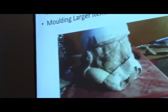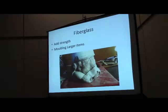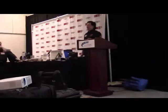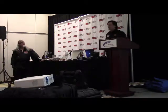Fiberglass is another way of making props; this is a Papakura helmet. That's one way of making some nice props, and people fiberglass over top of it. Fiberglass is really smelly and stinky. Don't do it in your house, or it'll smell for like three days. So do it outside. It's just another technique. Some people use Bondo, but then it gets very heavy. Fiberglass will give you quite a bit of strength.